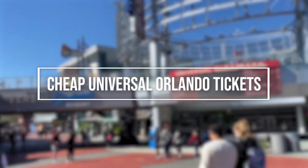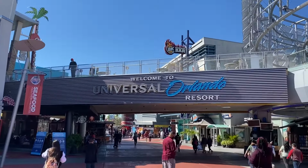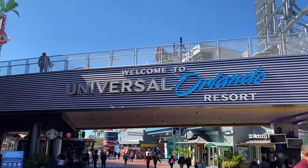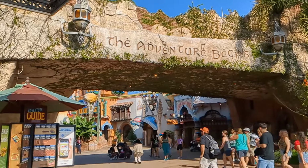Here at the Park Prodigy, we are Universal Orlando travel agents, and we do sell a bunch of different Universal products, including discounted Universal Orlando tickets. So I like to think that we know and have learned a thing or two over the years about how to help you get the best deal possible on your next Universal Orlando vacation.